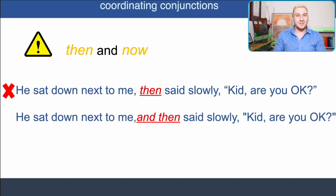Now in the first example, then is used as a coordinating conjunction and this example is wrong. The best solution to this is to add a coordinating conjunction before the word then. For example, he sat down next to me and then said slowly, "Kid, are you okay?"